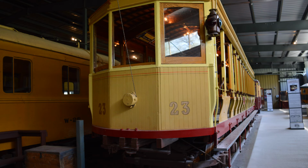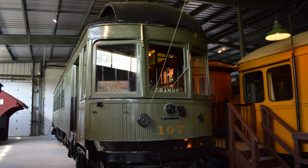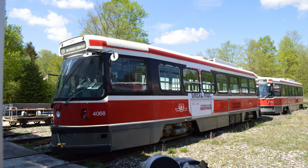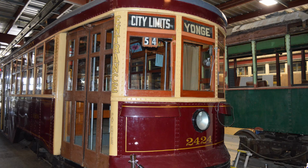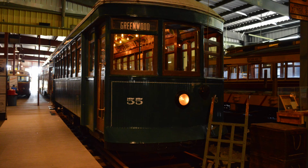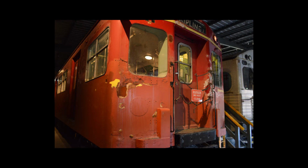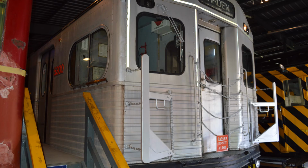Now, I went as soon as it opened and stayed until it closed. And even in that time frame, there was still a lot I didn't see. This place is huge. There's streetcars of every kind you could ever imagine, and multiple Peter Witt streetcars and multiple PCC streetcars, which you will see photos of in this video coming up. They also had some MSR, which is Metropolitan Street Railway, and Toronto Street Railway cars too. And they also had an assortment of subways and regular railway rolling stock too. So it's really a museum for everyone, come to think of it.